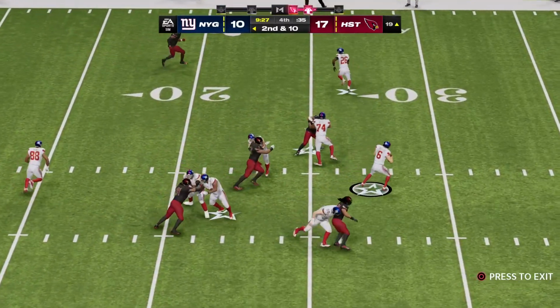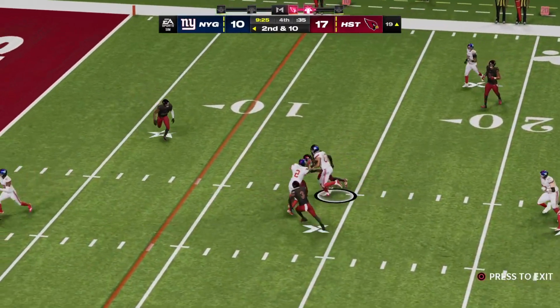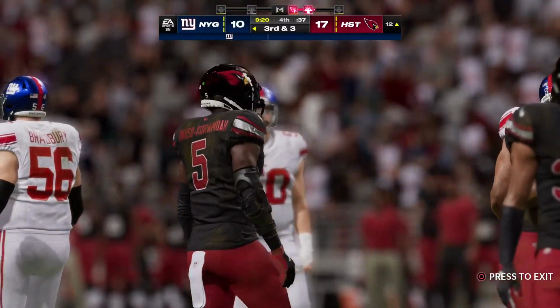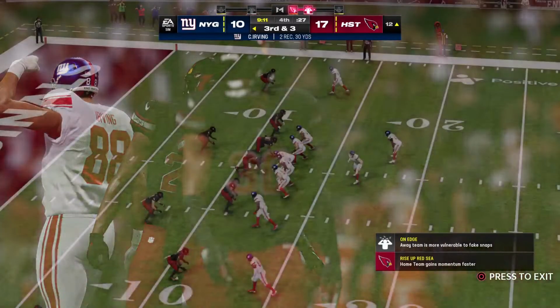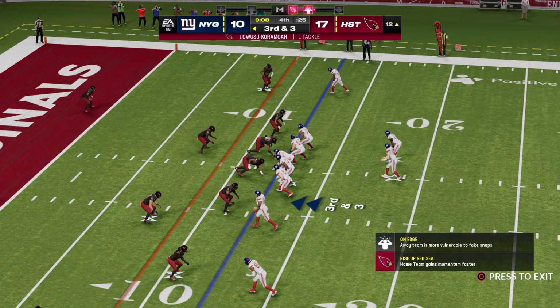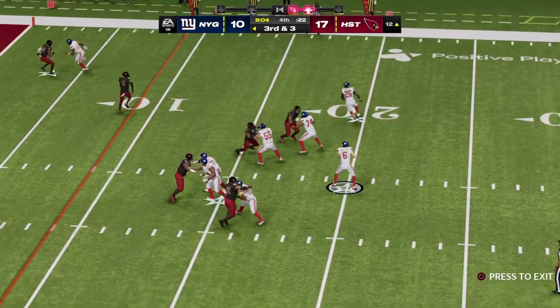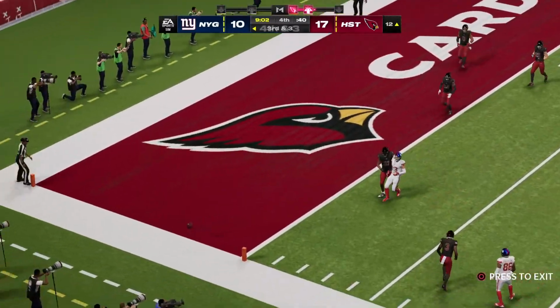And 2nd and 10, he'll look to throw again. Throwing middle, and it's complete. They get 7 out of that, so they're left with a 3rd and 3. Let's not quibble about the gain there on 2nd down. That was a positive play because that was a take-what-you-can-get situation. Got out to the tight end. Now it gives them a much better opportunity to convert on 3rd down.